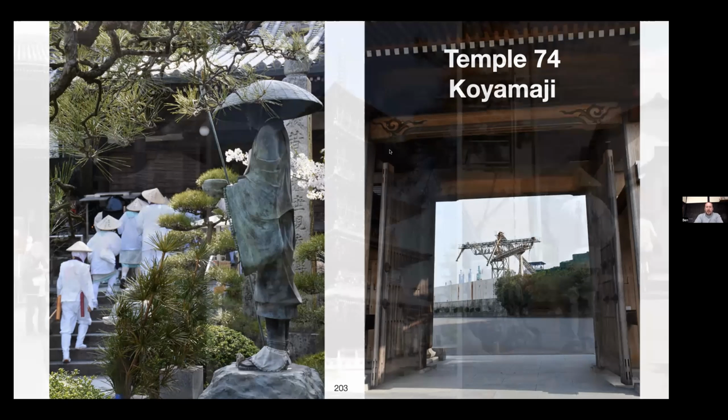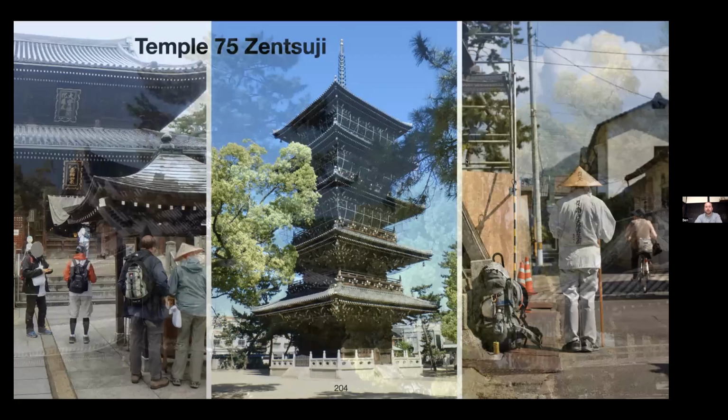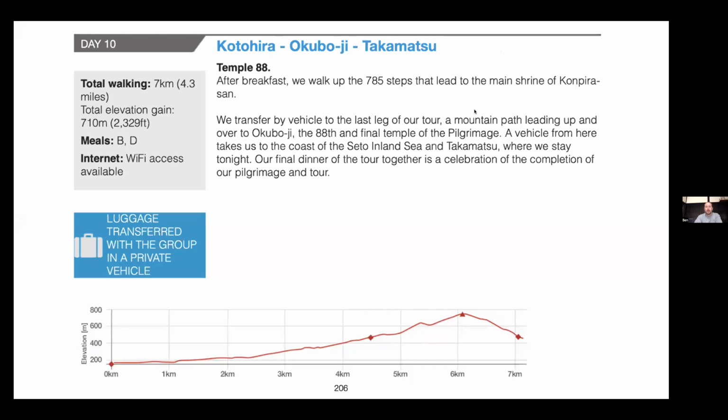And today, the morning walk ends with a visit to Temple 75, Zentsuji. So this temple complex is the largest in Shikoku, and it is on the site of what was purported to be the childhood home of Kukai. After visiting Temple 75, then we head towards the town of Kotohira, where we spend the evening.